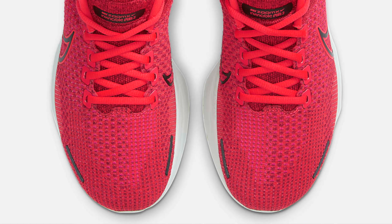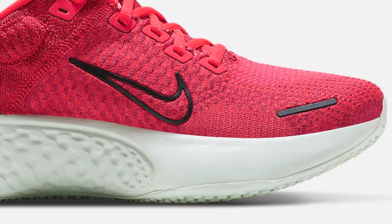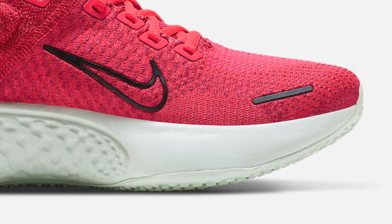I'm hoping going a half size down might remove that blister issue. Maybe the new upper will just completely remove that anyway and I won't need to. But I'd certainly love to use that midsole again in the rotation. It's just so forgiving.